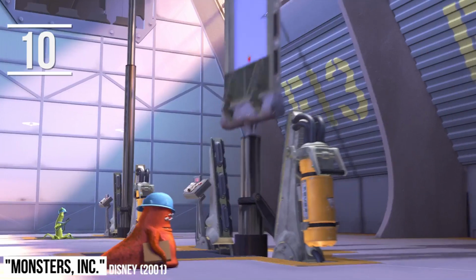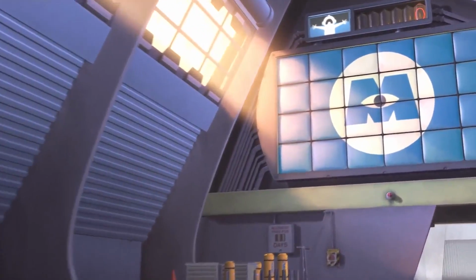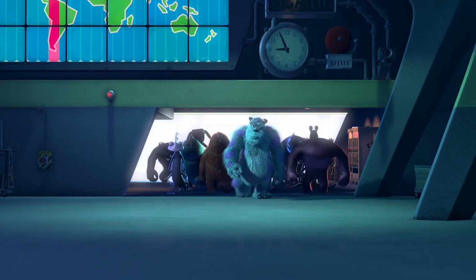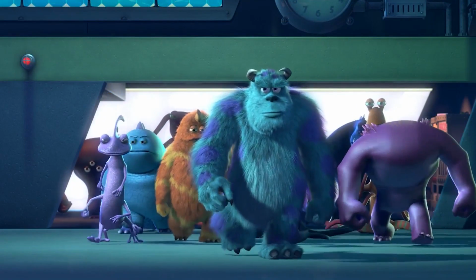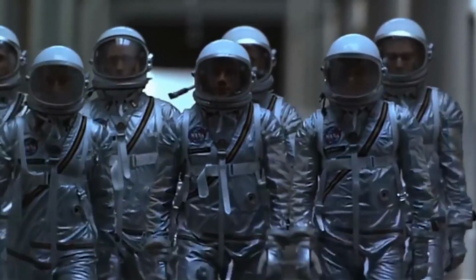Moving on to another Pixar favorite, this time to Monsters, Inc. There's one scene in particular that is a pretty obvious reference to The Right Stuff, and one that has been borrowed before by many other films. The scene where we first meet the squad of monsters on their way to begin their day's scaring, they do a pretty classic slow motion cool guy group walk into the workroom. The original features a group of astronauts as they strut towards their upcoming mission.